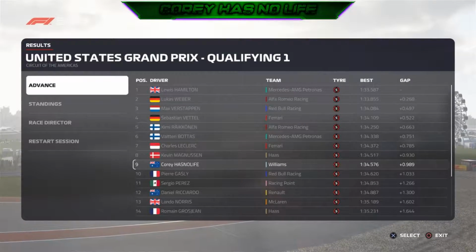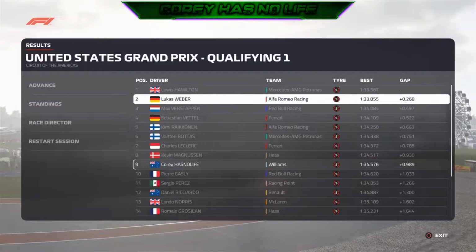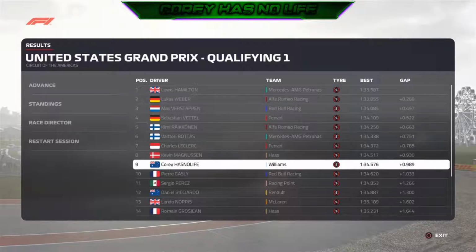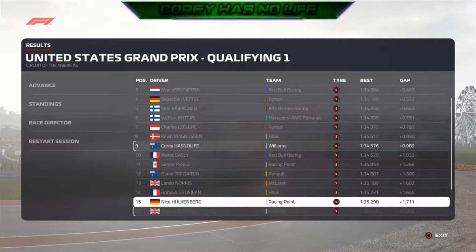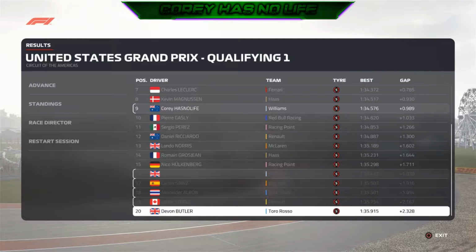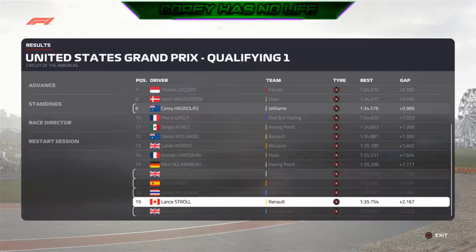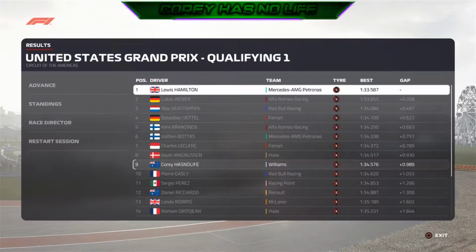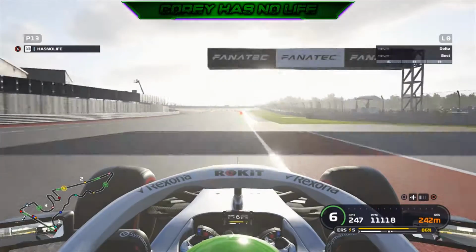We skip to the end of qualifying there, and it's only good enough for P9 at the moment. Lucas Weber was up there in P2, our rival Charles Leclerc in 7th. We'll scroll down a little bit further, George Russell, our teammate, knocked out of Q1 in 16th. And Devin Butler dead last, as we have become accustomed to here at the moment. So now it's time to move on to qualifying 2.